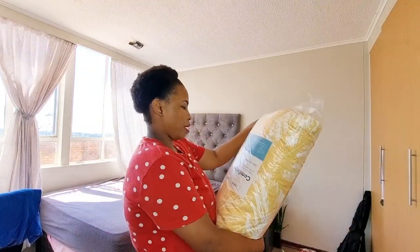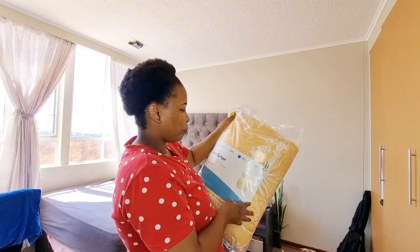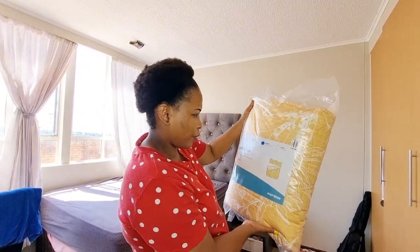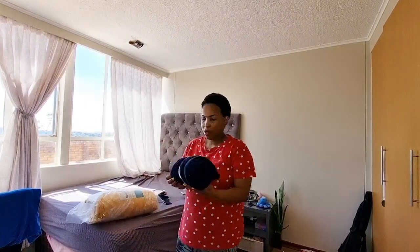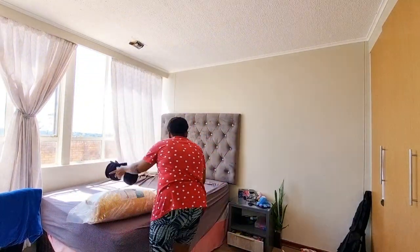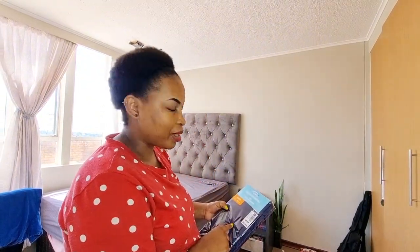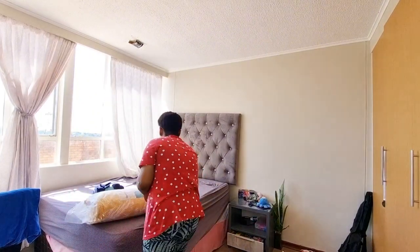Guys, I bought this bedding. I hope she's going to like the color. It's a queen because the bed size is a queen. I hope she's going to love it. And I have this throw, I'm going to put it here. And then I have this queen box heated night free. I don't even know what this is, but I don't know. See there.